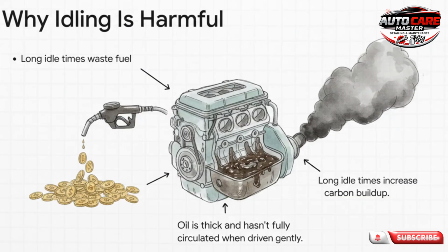So you might be asking, why is idling so bad? Well, think about it. When your engine is cold, all the oil is thick, like molasses, and is sitting at the bottom in the oil pan. Letting it idle for a long time just wastes a ton of fuel and creates nasty carbon buildup.